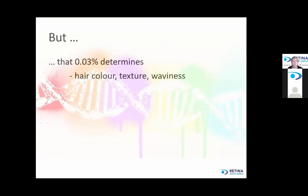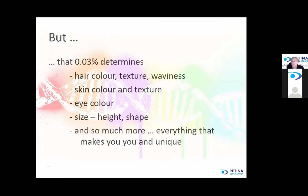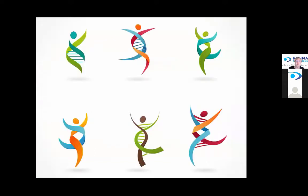But that 0.03% determines your hair color, the texture of your hair, the waviness of your hair, your skin color and texture, your eye color, size, shape. In other words, everything that makes you who you are, everything that makes you the unique person who is here today.